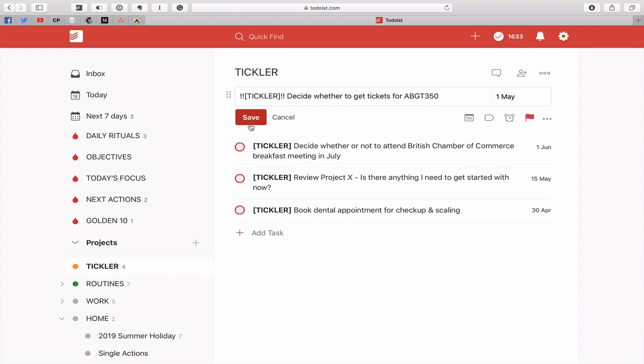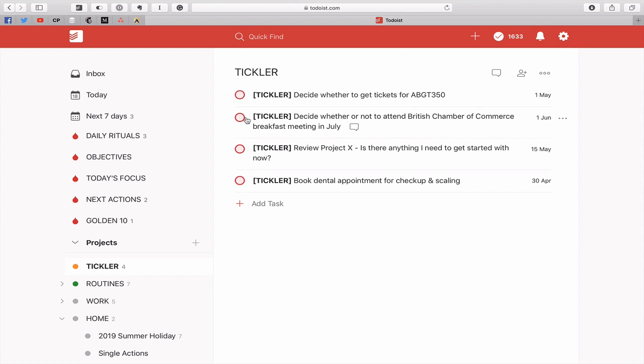And just create that, by the way, for those of you who don't know, is you just put double exclamation marks before and after the word you want to highlight. You can also use the asterisks if you wish. So what I do is I put a tickler there so it stands out in my list. I also flag it red as a priority 1 because I want it at the top of my daily list, and it's obviously dated. And these will just come up as and when I need them.